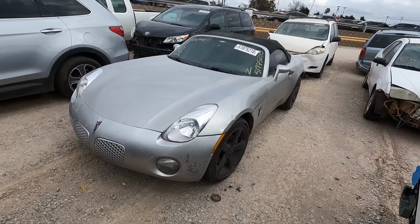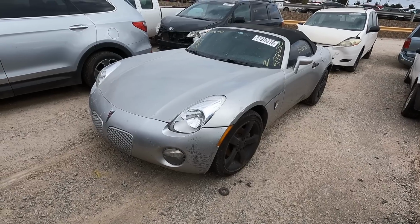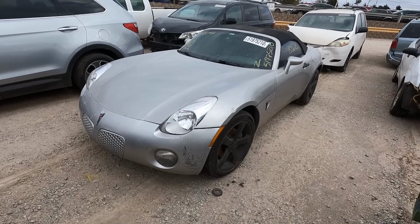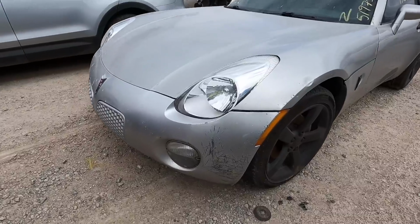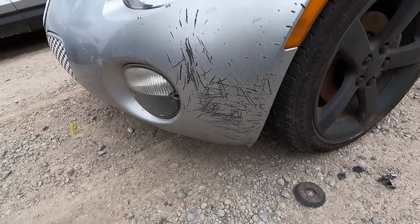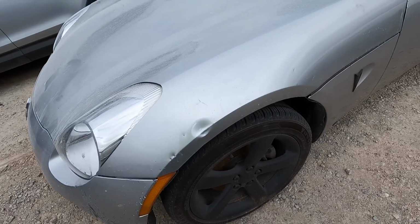I am going to try to see if it cranks over. I'm very curious about this one. These tend to go for quite a bit of money, even being that they're older now, and even with mileage. This one's a little banged up, which is kind of perfect for the channel, don't you think? Lots of scratches and scrapes. Looks like a dog had been chewing on it for a while.